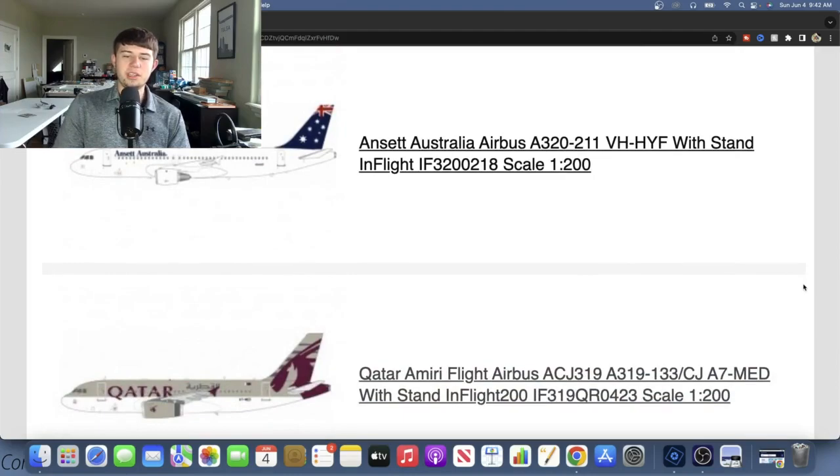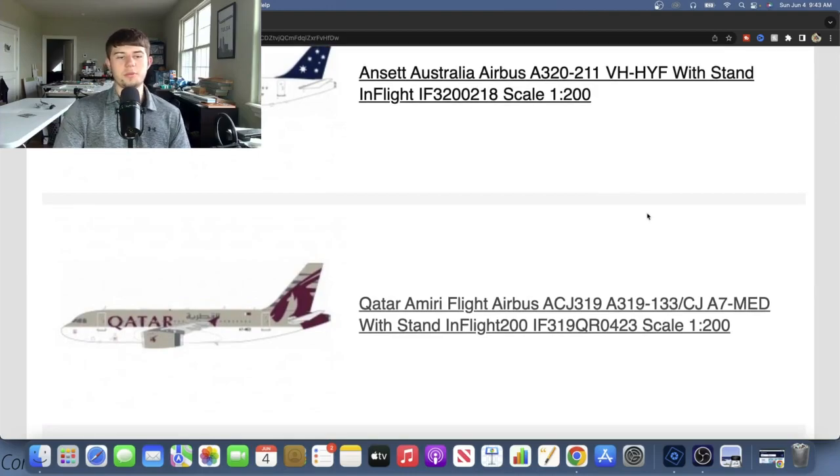Qatar Airways Airbus A319. This is going to be a 1-33 variant, Alpha 7 Mike Echo Delta. So very interesting aircraft right here. It seems like the antelope's much bigger on this livery, but I could be wrong. It just may be because the aircraft's so much more blown up on this preview, but it looks really good. The Qatar A319 seems like a really cool plane, so it's really nice to get to see that done here in 1-200.